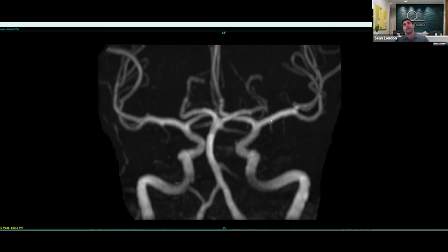But it's always a good idea, if we do find one, to discuss it with a specialist to make sure that the management is appropriate. Here, I don't see any outpouchings to indicate signs of an aneurysm, so these look good. Wide open vessels and no aneurysm.